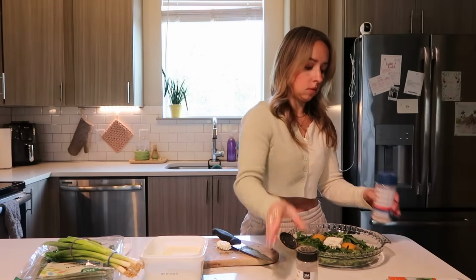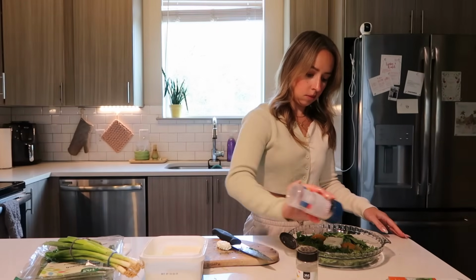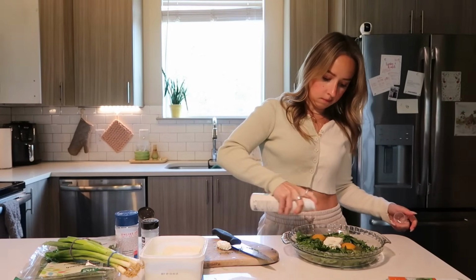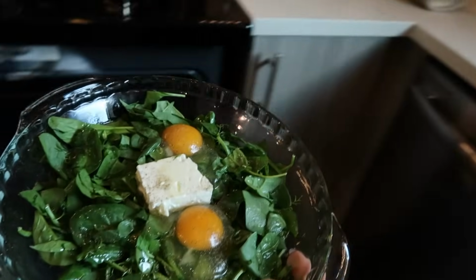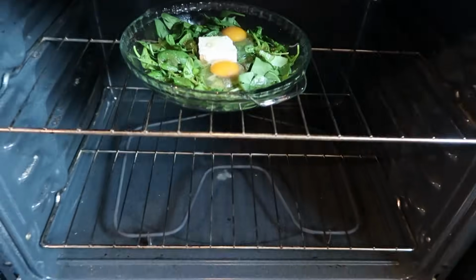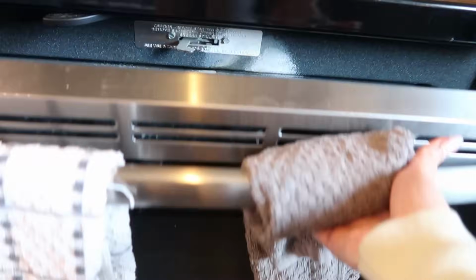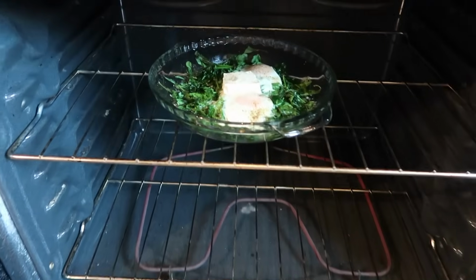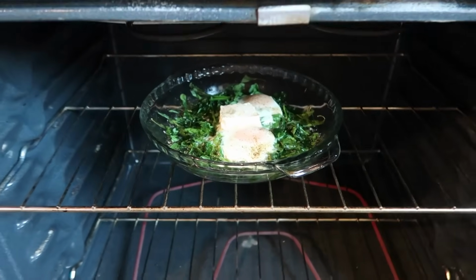I'm taking about 40 grams of feta, maybe a little bit more, in the block, and putting it in the pan and cracking 2 eggs in the dish as well. You can bake it at around 385 for about 12 to 14 minutes, and just check that the eggs are baked and the feta is melty.